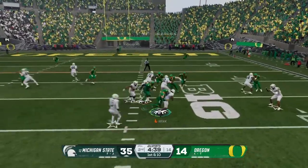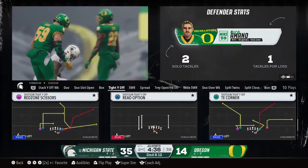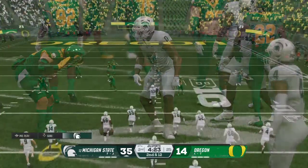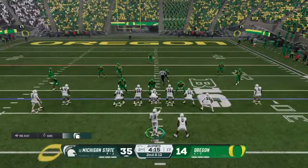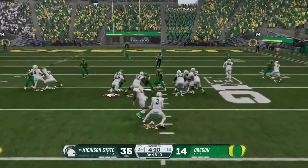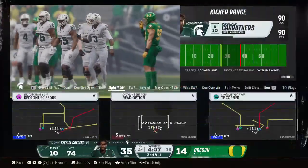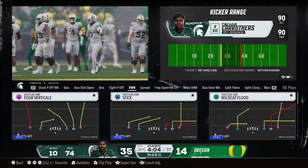When this quarterback sees the one-on-one matchup he wants, he is not afraid to pull the trigger, and he hits a big throw there. The Spartans have put themselves in dire straits after that last play. It's 2nd and a mile. Gives it on the option. And maybe he'll get back to the line of scrimmage, but no more than that.